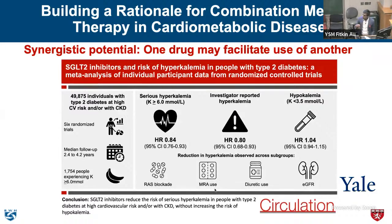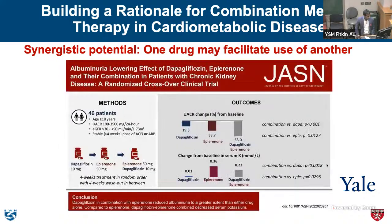There is also potential for a synergistic effect of using 2 drugs together. For instance, we've seen the SGLT2 inhibitors, as well as ARNI, sacubitril valsartan, reduce incident hyperkalemia and lower potassium levels in treated patients. This was a very nice individual pooled meta-analysis of about 50,000 participants across the SGLT2 inhibitor trials that showed a modest reduction in serious hyperkalemia of about 15% and no increase in hypokalemia risks. And this was evident across patient subgroups, including those already treated with MRAs or RAS inhibitors.